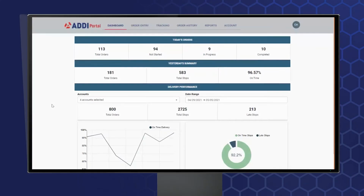Good afternoon. I am excited to introduce our new ADDI Portal to you today. Our new portal is modular in design, which enables us to turn the functionality on or off as appropriate by customer or by user. And it's really meant to be a one-stop shop for our customers to get all of the information that you need to run the business.